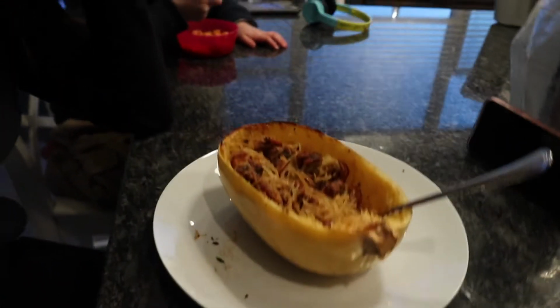Still working on the shrimp and spaghetti squash scampi. It's actually pretty good. I mean, it's spaghetti squash, so it obviously tastes healthy, but it's not bad.